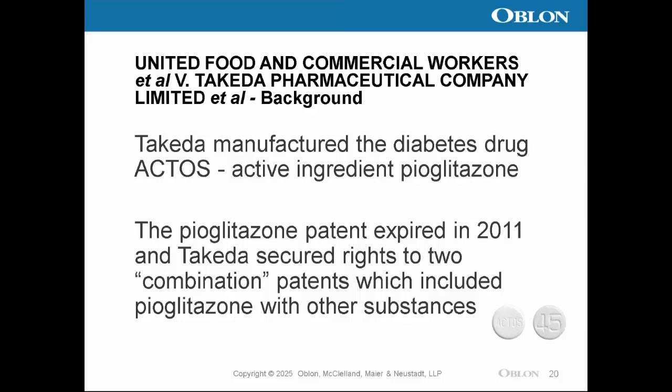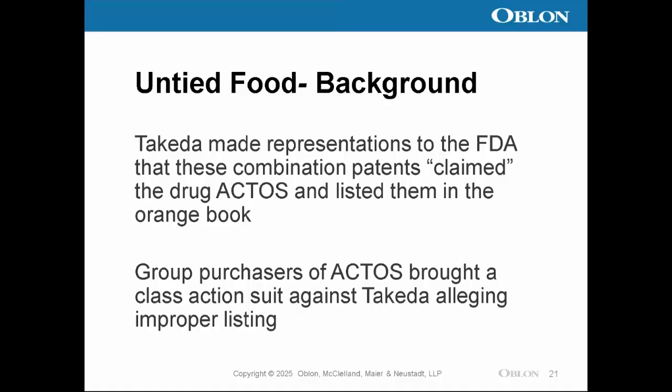And they listed these patents in the Orange Book as being directed towards Actos. And they made a representation to the FDA that these combination patents functionally claimed Actos because they covered the active ingredient of Actos. And once again, we had group purchasers of Actos bring a class action lawsuit against Takeda alleging an improper listing, and that the amount of time between when a generic could have entered the market and subsequently was able to enter the market constituted harms to the consumers in the form of increased drug prices.